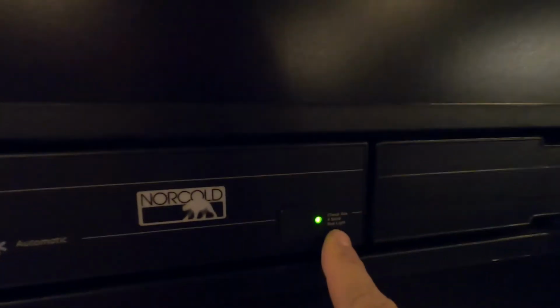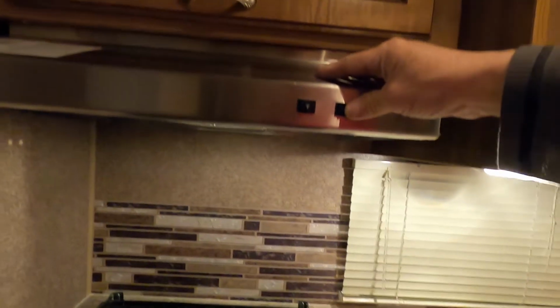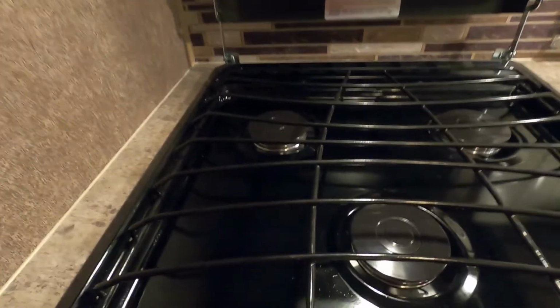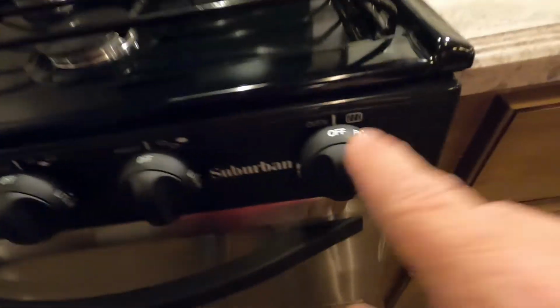That light is flashing, then your gas is low. Self-explanatory microwave. You do have a light underneath here that's individual as well. Have a light and fan above your cooktop. This metal piece here folds back and makes a nice backsplash. Hit this to light. Get your spark when your gas is on. These will light up in here. You do have a pilot light to light for the oven.